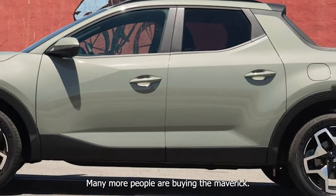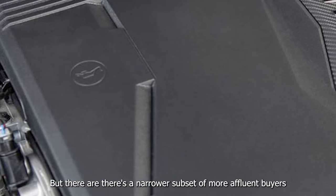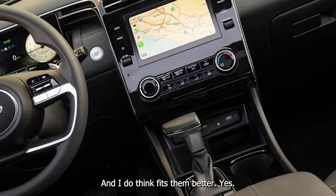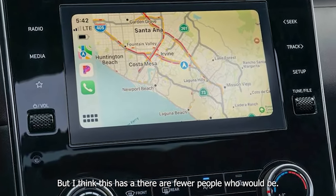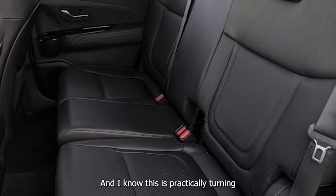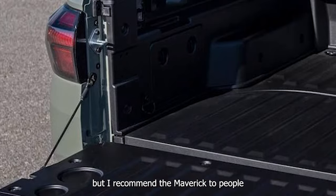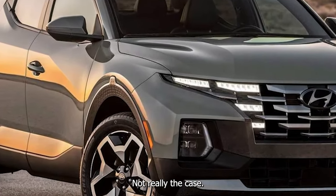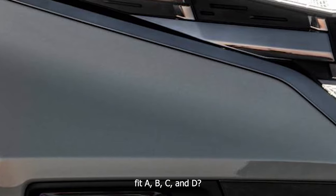Many more people are buying the Maverick, which makes sense because the Maverick is a more practical body. But there's a narrower subset of more affluent buyers who will prefer this truck over the Maverick, and I do think it fits them better. But I think the Maverick is a great truck, and I know this is practically turning into another compare, which we've already done. Yeah, we have done the trucks, but I recommend the Maverick to people who might not even be interested in a truck just because it's so inexpensive. This should be more like, does your lifestyle fit A, B, C, and D?